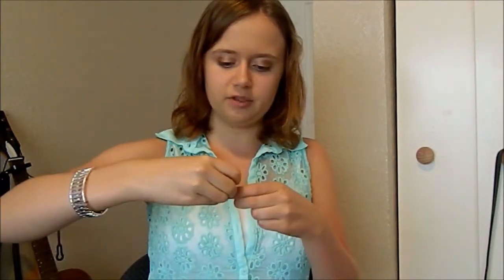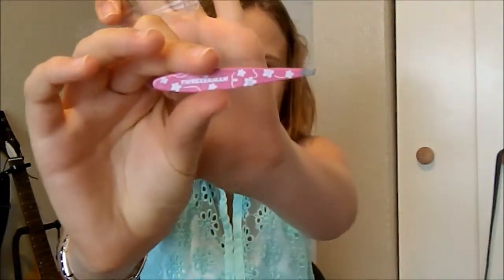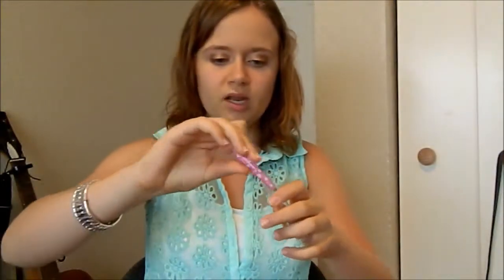They are Tweezerman mini tweezers in a pink floral pattern, and they come in a little tube, and this is what the pattern looks like. I think it's just adorable. Tweezers are a high school girl's best friend.